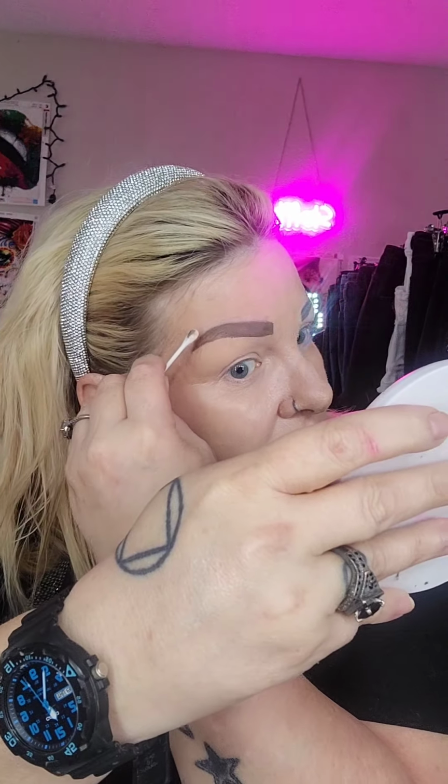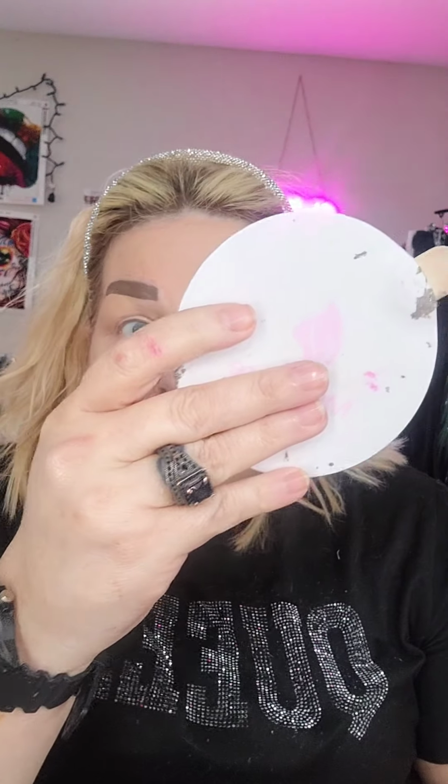This is why I usually don't do my eyebrows on film, because it takes forever. I know they're a little thick, but I like them, so I'm going to stay with them.